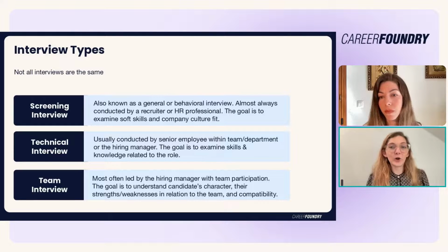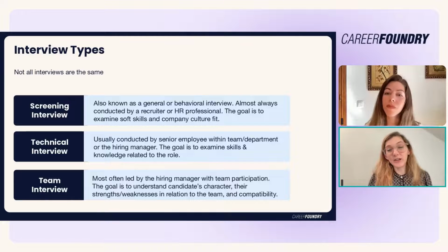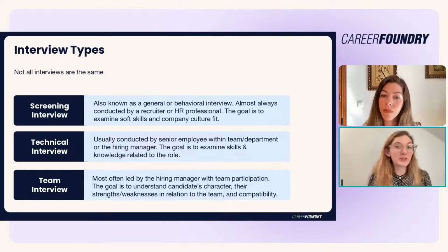So some types of questions that I encourage people to ask are questions about company culture. What kind of model of working do they have? Is it a hybrid model? Is it an in-person model? Is it 100% work from home? You can ask if they have any employee company programs, like mentorship programs. You can ask them about any company-wide objectives and initiatives. One of my favorite questions to ask recruiters in a screening interview is, what do you like most about this company?